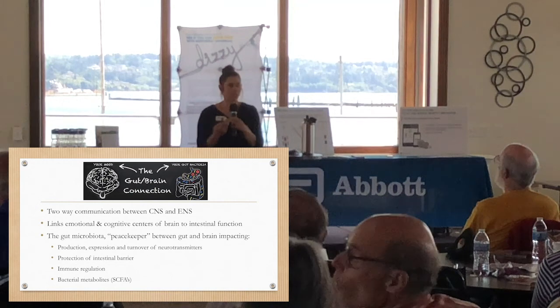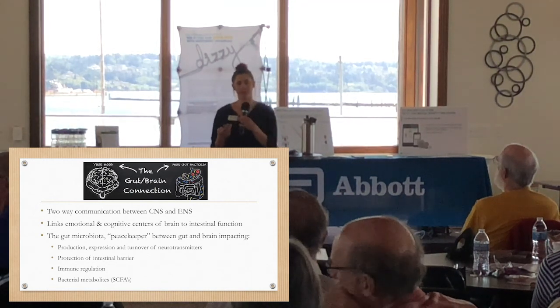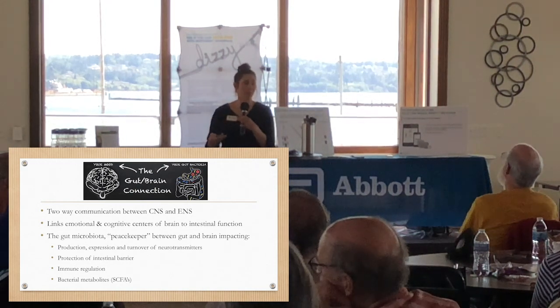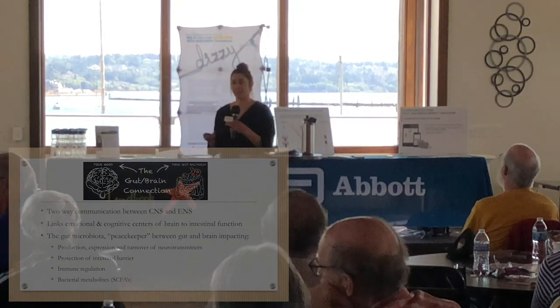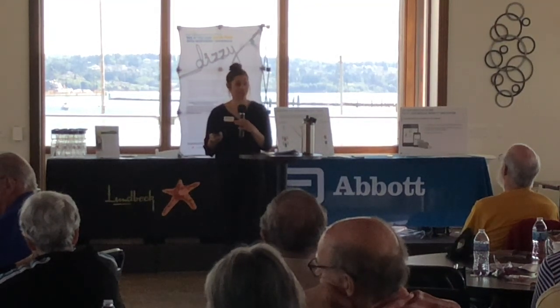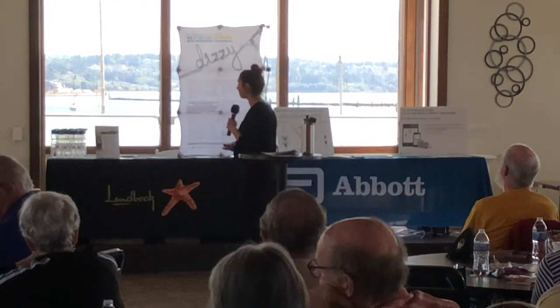And producing bacterial metabolites such as short-chain fatty acids. So we talked about high fiber diet a second ago, and that fiber helps to feed the gut bacteria. The gut bacteria actually ferment the fiber, and one of the byproducts is a short-chain fatty acid. And these short-chain fatty acids in the research have been shown to be anti-inflammatory, not only on the gut, but also the brain. So that's pretty cool.